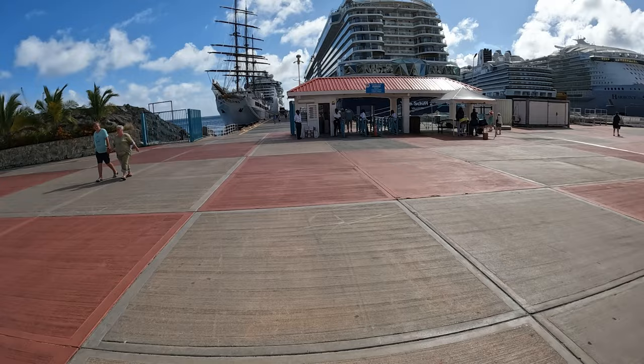So this is the actual port where the cruise ships are. You'll see there's a bunch here. It's a really cool sailboat cruise ship right there. Got a bunch of different cruise liners here. Some I've never heard of, but this is your typical cruise port. They got a bunch of shops, Diamonds Direct, everything like that. Some music and some drinks. So if you don't want to spend any money, you just come walk around here, walk to the beach, and enjoy some time off of the boat.